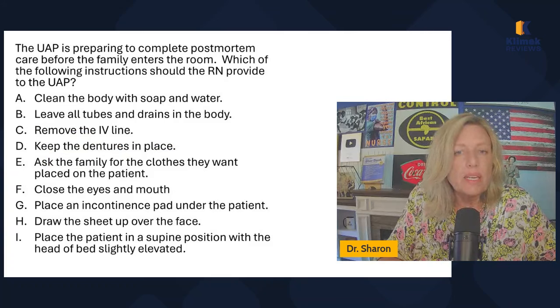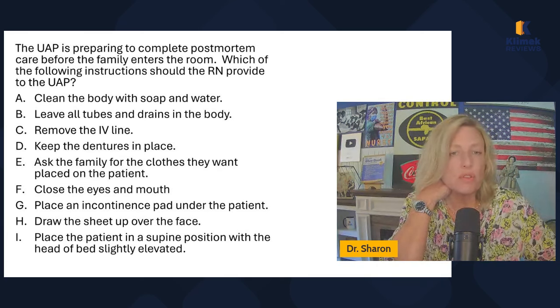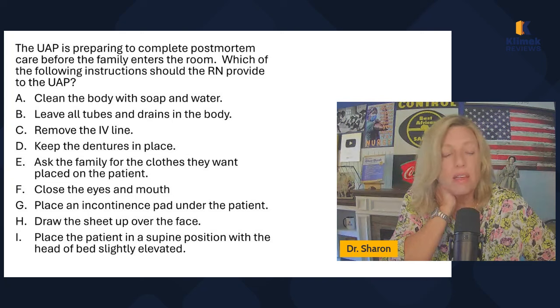The UAP is completing postmortem care before the family enters the room. Which of the following instructions should the nurse provide to the UAP? So the UAP is going to provide the care. So what are we going to tell them to do? Clean the body with soap and water. So this is a typical death. This is not a suspicious death. If it was, they would tell us. And for a non-suspicious death, a routine death, clean with soap and water.